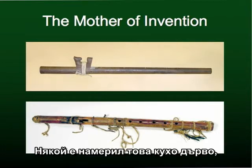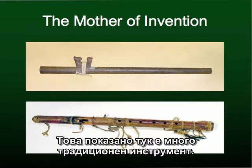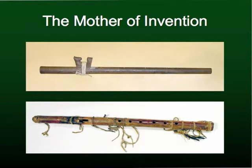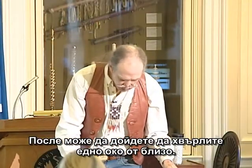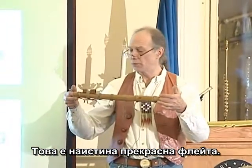So somebody had the pipe, cut it off, drilled the holes for them, whatever, and then, because this is very traditional here. This is a piece from the Museum of Fine Arts in Boston, which is kind of like this top one here, which is very, very traditional. And you can walk around after and take a peek at some of these a little closer. But this is a really, really beautiful piece.